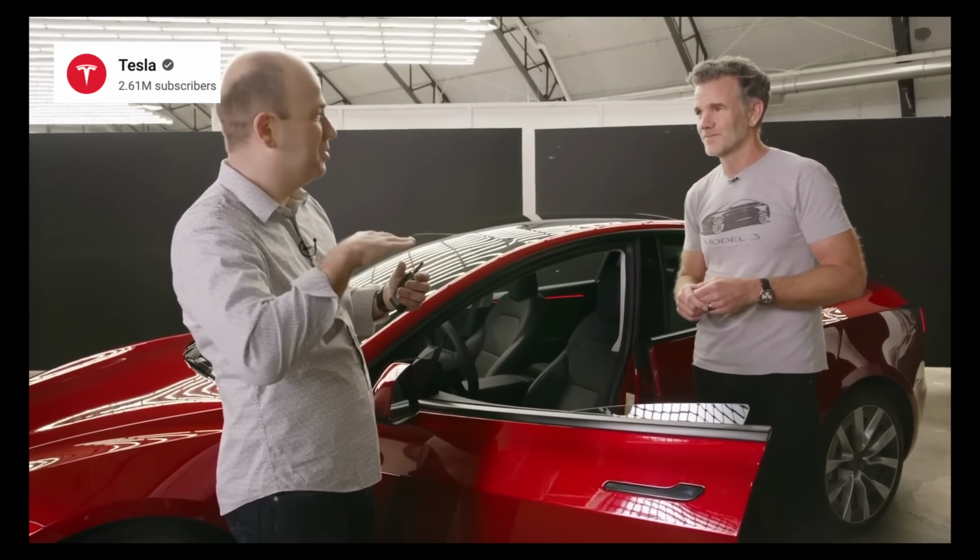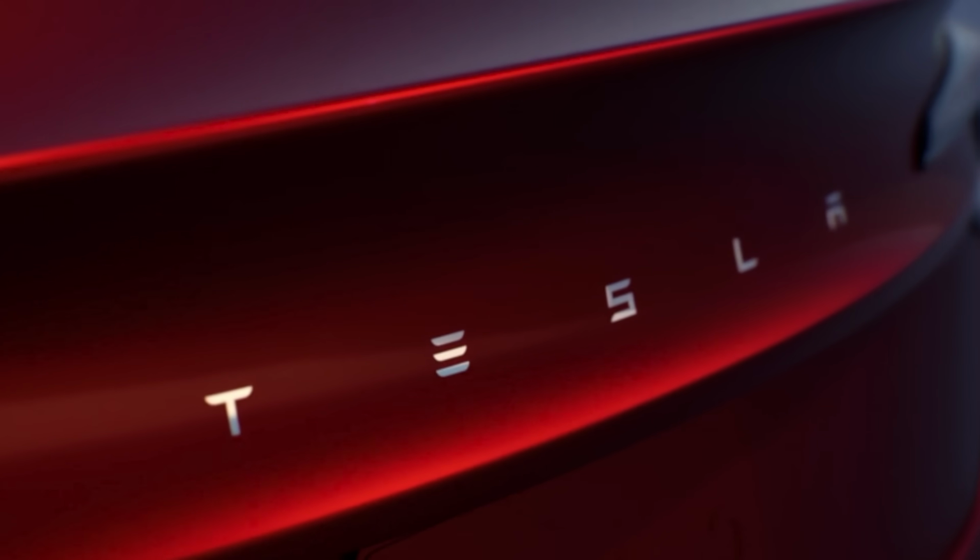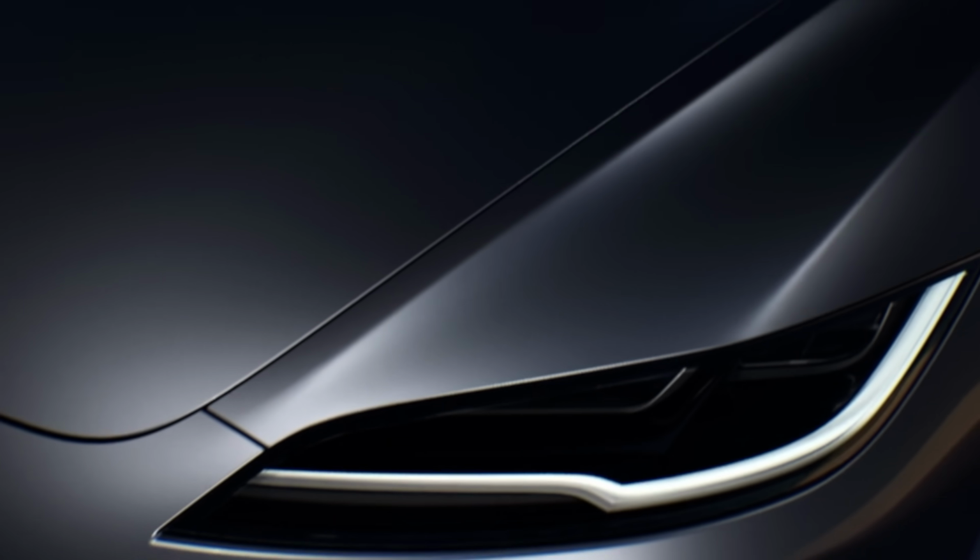The new Model 3 has a ton of great improvements over its predecessor, but these are just some of the things that we're only now learning about. It wouldn't surprise me if there are even more things going on under the hood that further make this one of Tesla's best vehicles so far.